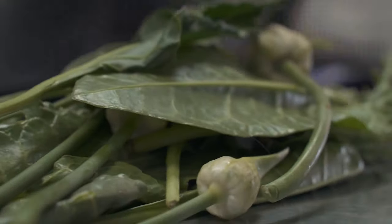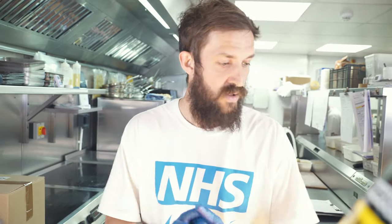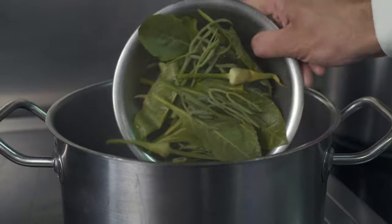purslane, some wild fennel. All of these vegetables grow coastal. They grow on shingles, half sand, half land near the sea and get all of their minerals from the seawater that feeds them and makes them grow. They're absolutely delicious, naturally salty, and they go perfect with fish.